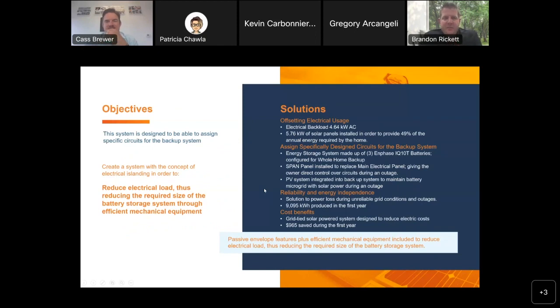So some of the objectives of this project were to be able to specify what circuits are going to be on backup during an outage. With the SPAN panel, you actually can pick and choose what you want during an outage to come on immediately. And so that's kind of one of the big benefits of having an immediate source of power by way of battery systems, and also the SPAN. You can pre-program settings to where only certain things come on during an outage. So you're extending your battery's capacity. You're not running things that aren't critical for your home's existence, and you're able to extend the outage period.